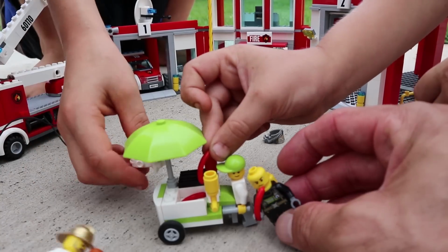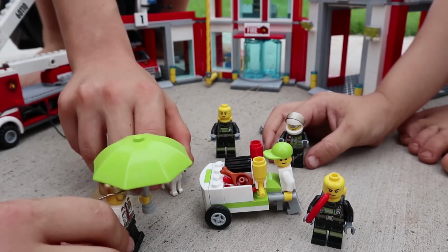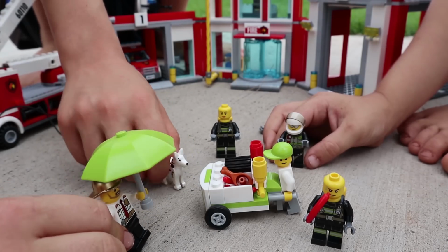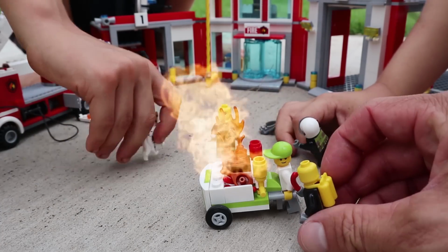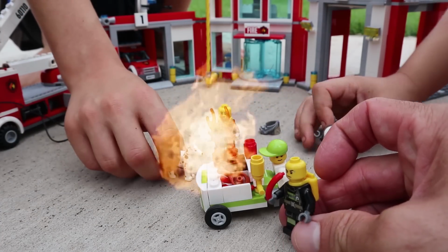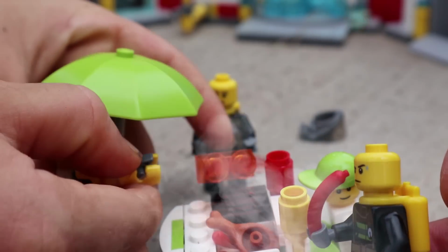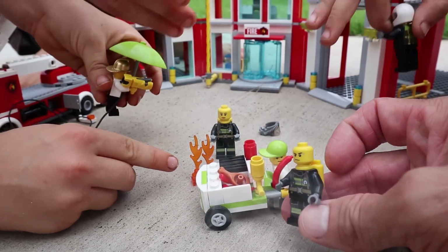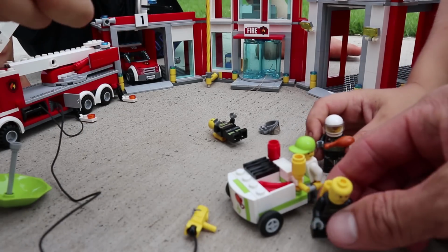We're still hungry. Can you cook up some more? Sure, I can cook up more. Oh, my umbrella fell off. We're waiting. Fire! Fire! The hot dog is on fire! Put the fire out! Oh, he put it out. Great work, Chief. Oh, the food cart has been saved.